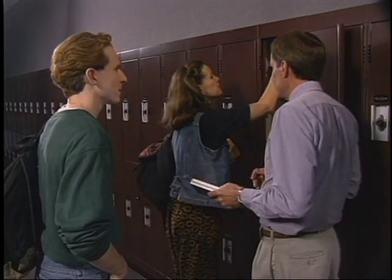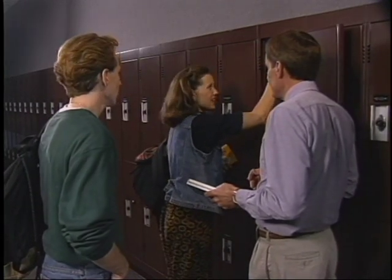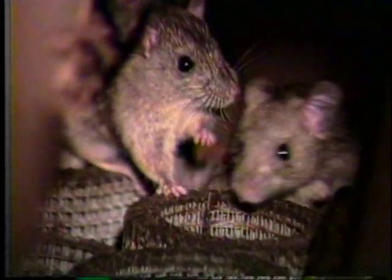I mean, besides, isn't it better if we just learn to deal with a few bugs instead of use all that toxic stuff? Well, sometimes, unless they pose a threat to your health or school property. Come on, how can that happen? Well, take stinging insects like wasps or bees, for example. For 1 out of 100 of your fellow students, a wasp or bee sting could be very dangerous or even fatal. Rodents, cockroaches and flies carry disease, which can get into cafeteria food.